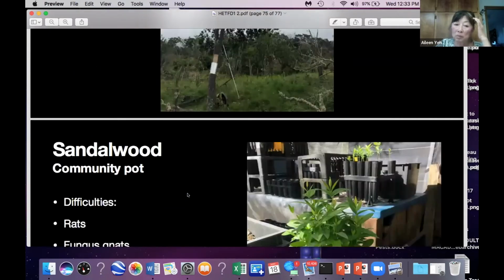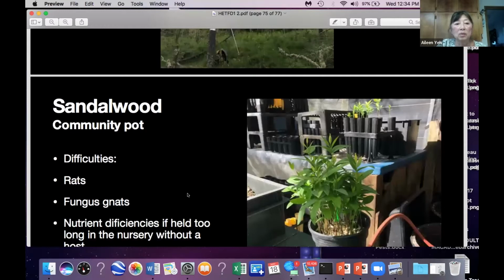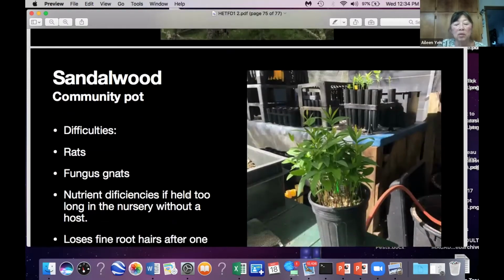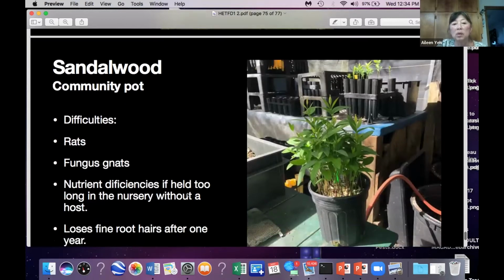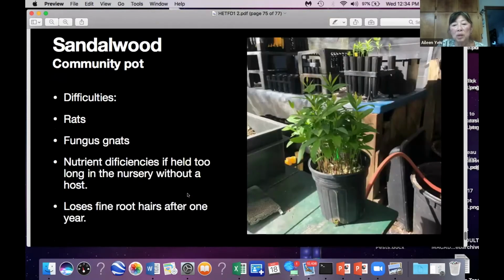So then I brought the seeds back and grew them for the trial. The difficulty, even in the greenhouse, was rats, fungus gnats, and nutrient deficiencies. Because if they're held too long in the nursery without a host, they lose the fine root hairs after 1 year. They have a really hard time picking up nutrients.